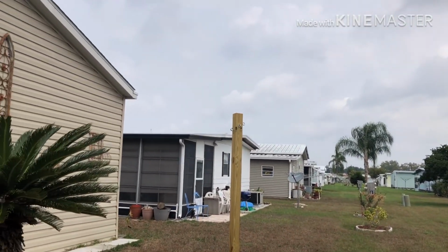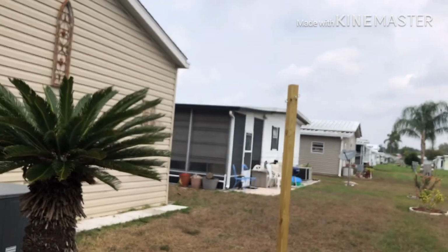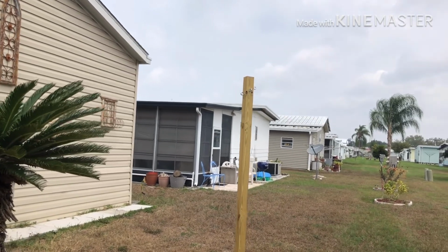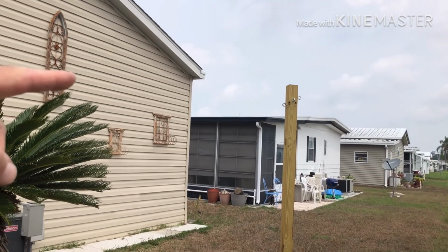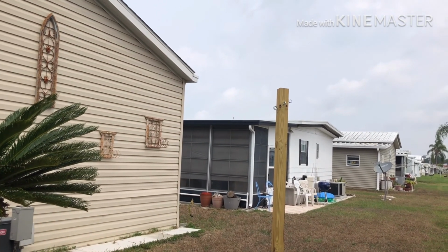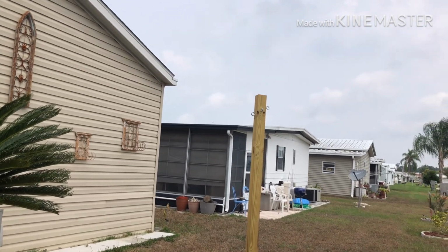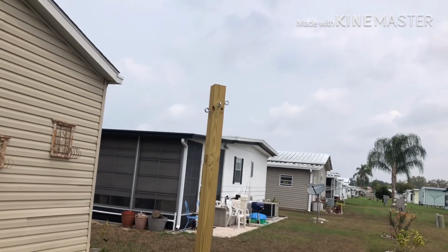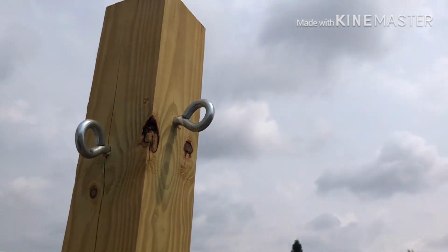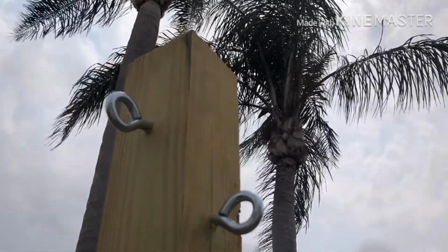But here we are, where we got our hammock pole. The HOA is gonna have something to say about that probably. Our hammock hangs over to the corner of the house, you can see an eye there that's rated. It's bolted right into the corner of the house. Rated at 350 pounds or something. Each of those on the top of the pole. Rated enough so that we can camp out back here.